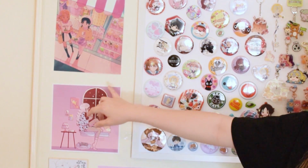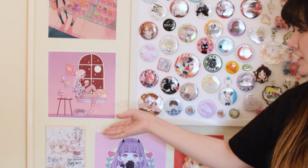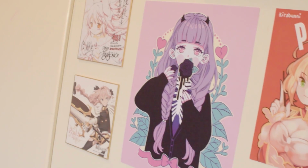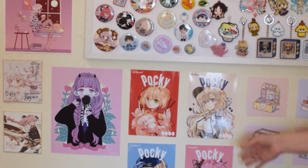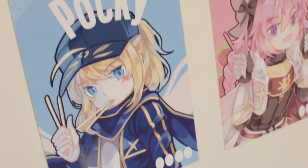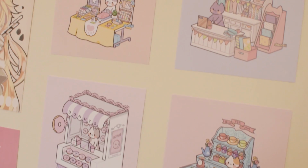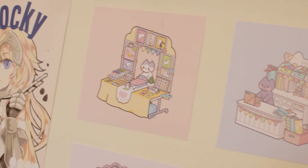This is cute. It reminds me of the crepe stores in Harajuku. This is by Jeannie Jones, and then we've got some Shikishi boards, another Shiro Room artwork, these amazing Kira Bunny Fate Pocky prints, and finally these are by an artist called Shantae. These are little cats manning different stores.